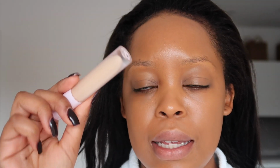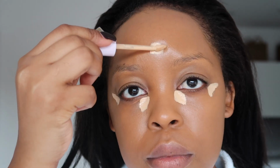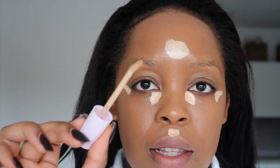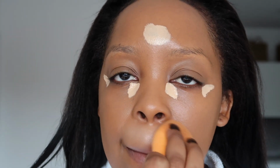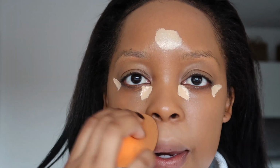So now I'm taking my concealer and I'm just gonna apply it in the areas that I want to highlight. It feels very soft, and I like that the brush is so small. It just makes it easier to get into your little crevices and nooks in your face. So I'm just going to blend that out. It feels really soft. Oh wow, it just feels like it's melting into my skin. Like I can't even tell that it's there.